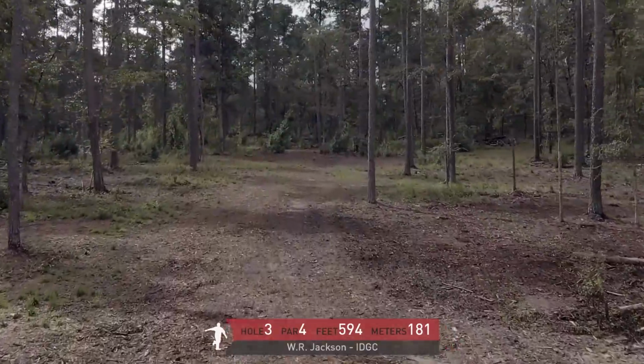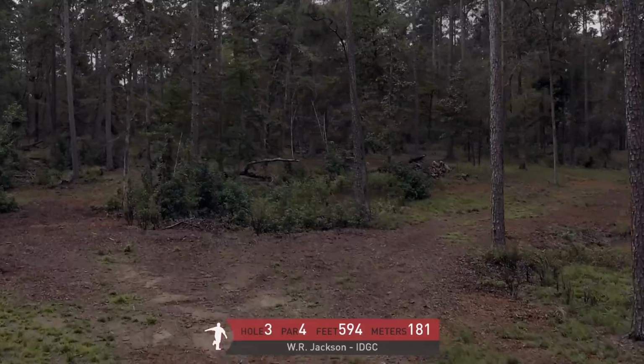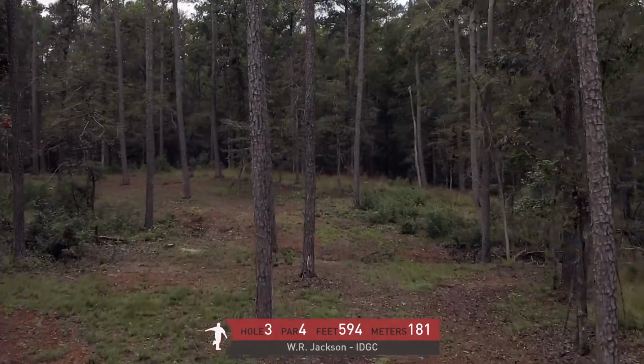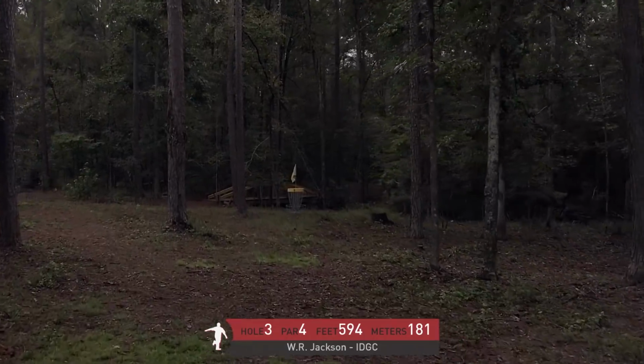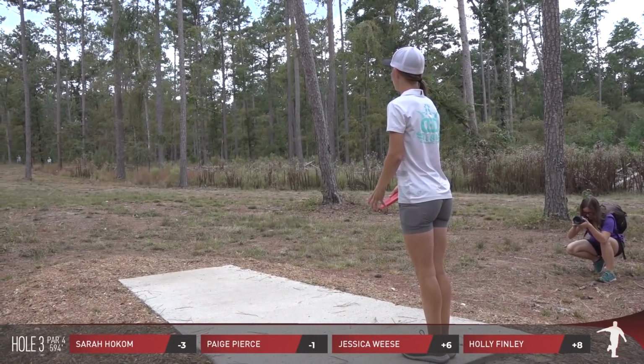On to hole 3. This is one of the new holes on Jackson as of two years ago. This is our second year playing this hole. The initial shot requires a placement shot to put yourself in line to then turn from right to left down this tight fairway with scattered trees. There's definitely gaps, but they are tight.